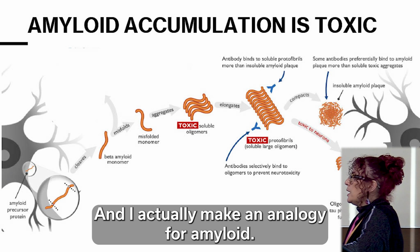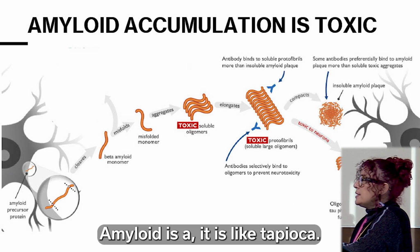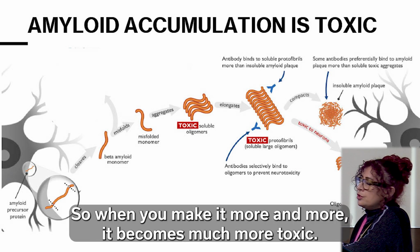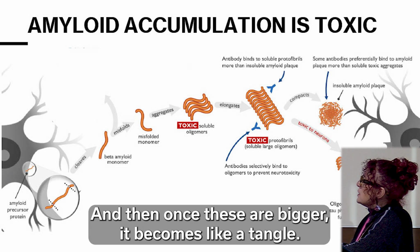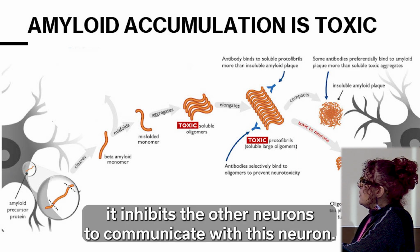And I make an analogy for amyloid. Amyloid is like tapioca. If you make more, it sticks everywhere. When you make it more and more, it becomes much more toxic. It becomes oligomer, of which there are very few. Once you are making more, it becomes much more. It's called protofibril. And once these are bigger, it becomes like a tangle. And when it's tangled, it inhibits the other neurons from communicating with this neuron.